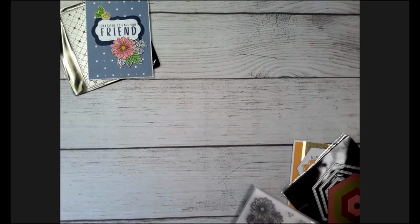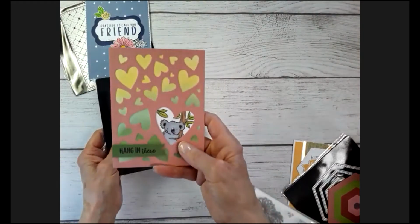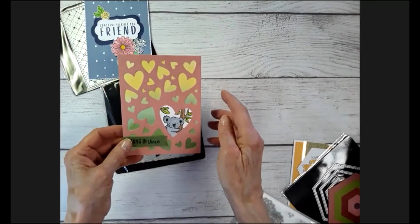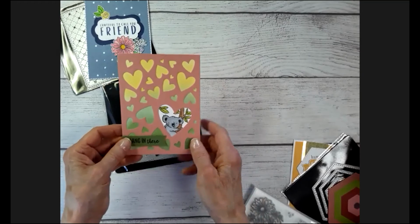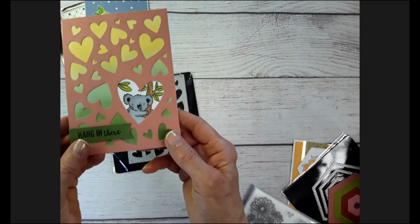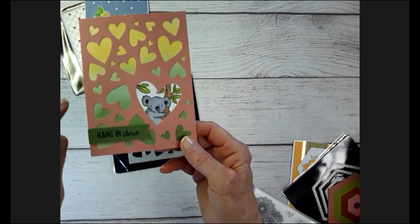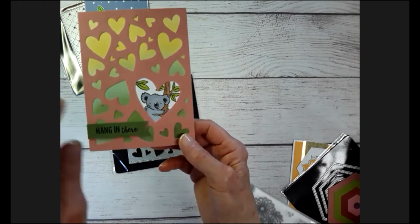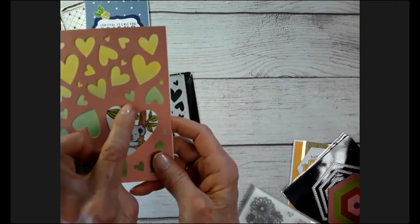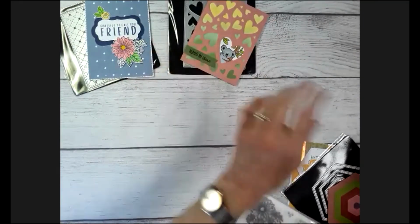The next one is the heart background, and it cuts out this shape with all of those hearts. You can put a different color behind each one if you want to. I chose to ink the background, and I decided to use one of the little koalas from the stamp set that just retired at the end of August and say, hang in there. Wanted to know there was feelings of love going out, but also it's kind of fun letting them know to hang in there. So you can see the little stitched lines around every one of those hearts. That one over there.